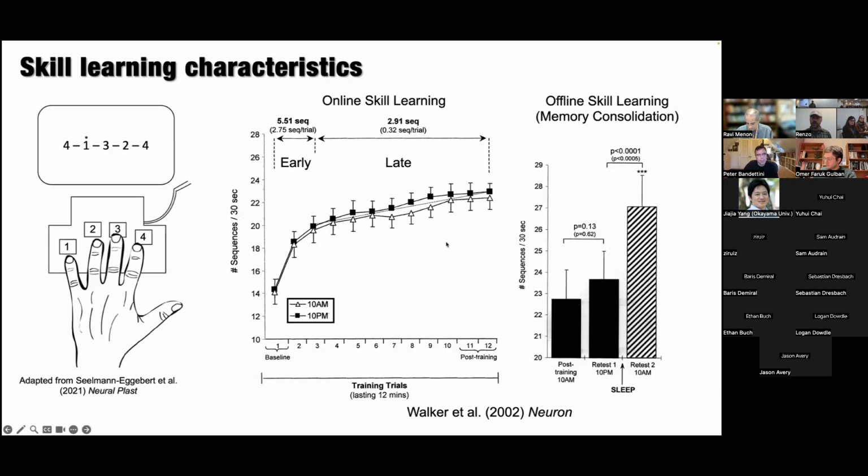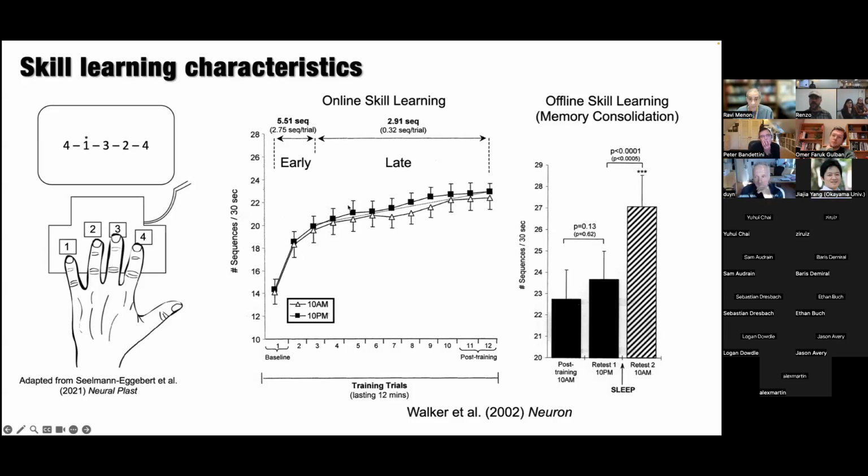Traditionally, this has been studied in laboratories with respect to sleep consolidation. Participants would train on this sequence during an initial session over several minutes. This period is referred to as online skill learning, the performance gains that occur while actual practice is occurring. Typically you see an initial rapid gain in performance that quickly asymptotes after the first few trials, followed by slower linear gains over the remainder of the training session.